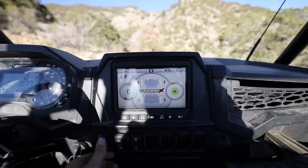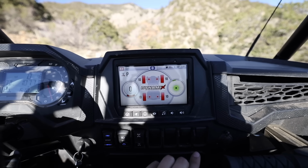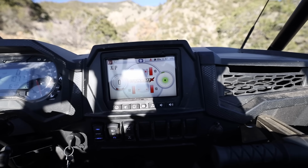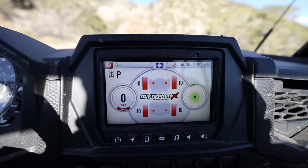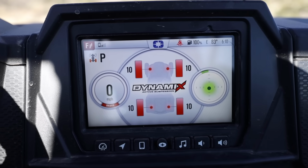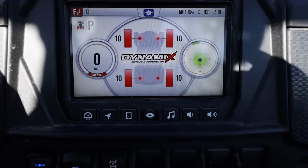Now you'll really notice a difference if you are riding in firm mode, which puts everything up to 10. If I go and ride like this for a little while, which I'll actually do here before we make our next stop, it's going to have all four corners super stiff, and then when you bump it down to comfort again, it almost feels like this thing is on air ride. It just sort of goes and levels out the entire RZR.